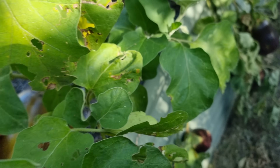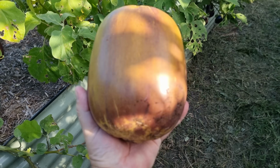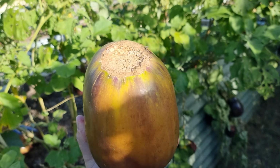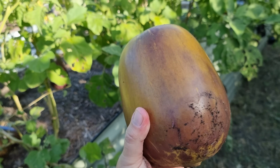This one here could probably be kept for seed, but we're going to give it a bit of a taste test anyway, just to taste the older one so I can give you a rundown on what this tastes like. You can tell it's old because A, it's big, but B, it's actually changing colour.